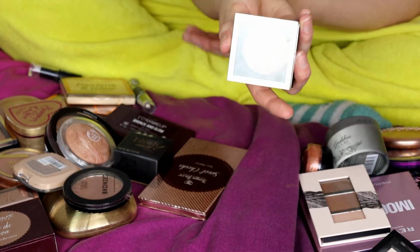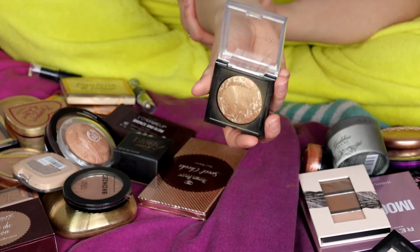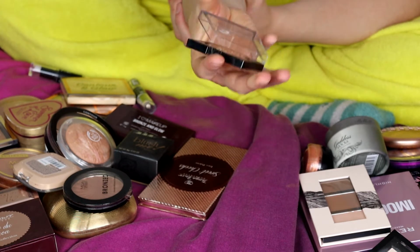Now, the Max Factor Cream Bronze. I absolutely love this. I think it's such a beautiful bronze. It's a bit too dark for me. I want to get the lighter shade of this, because this is in the shade 10 Bronze, and it's very, very old, so yeah, it can just go.